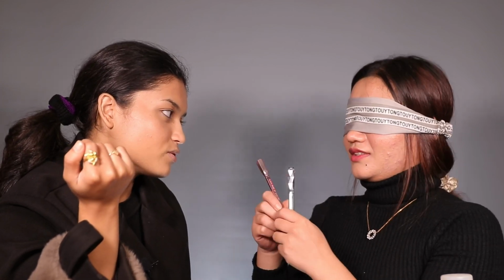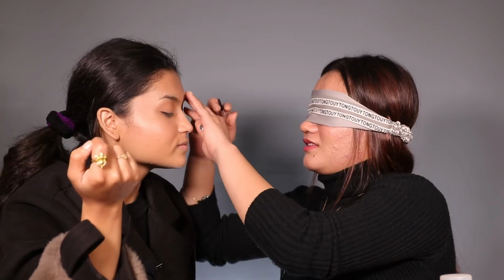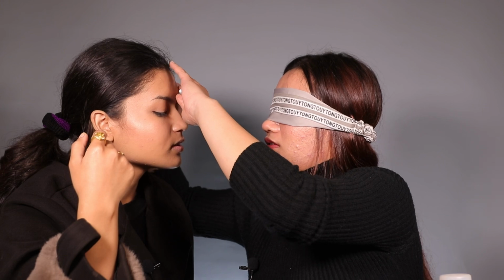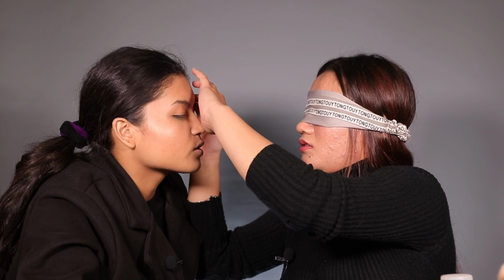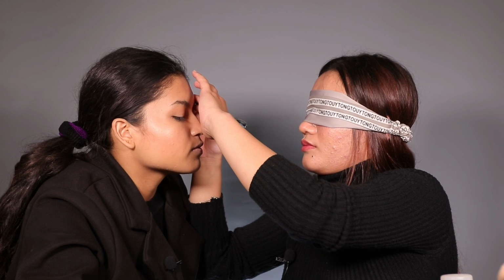The most challenging part, I think. Eyebrows. Okay, this brow pencil is from Benefit. Goof Proof brow pencil, one of my favorites.